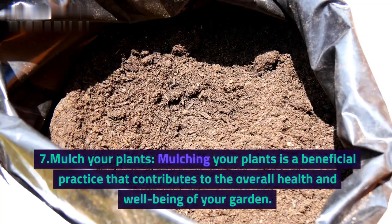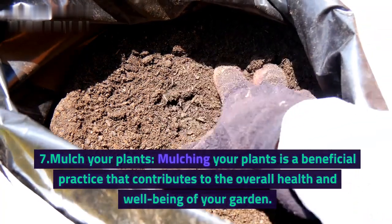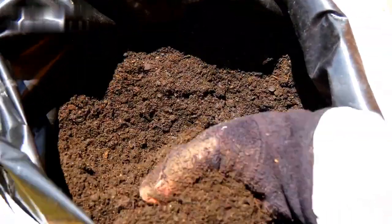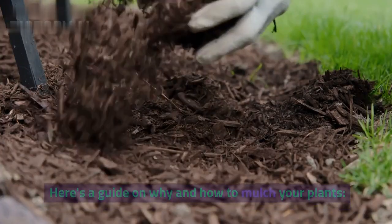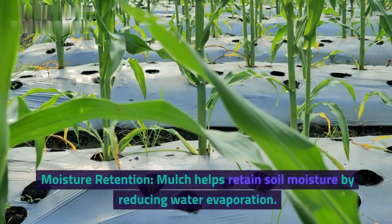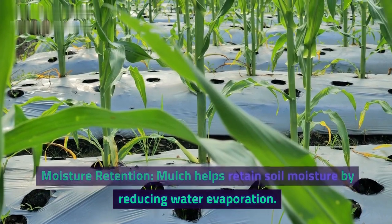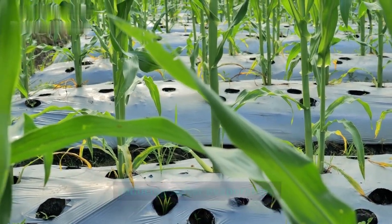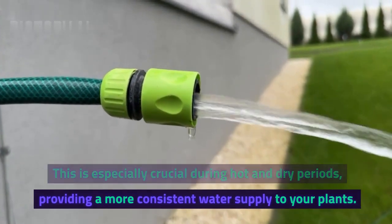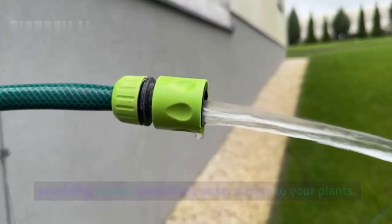7. Mulch your plants. Mulching your plants is a beneficial practice that contributes to the overall health and well-being of your garden. Here's a guide on why and how to mulch your plants. Why mulch? 1. Moisture retention. Mulch helps retain soil moisture by reducing water evaporation. This is especially crucial during hot and dry periods, providing a more consistent water supply to your plants.